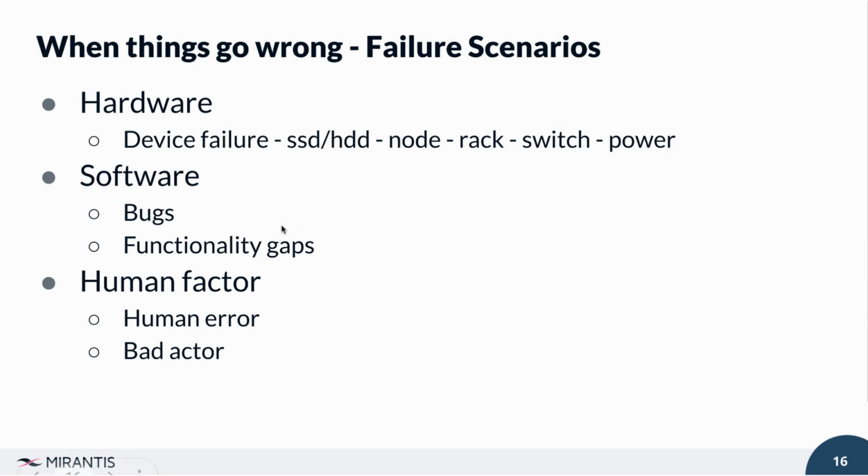What else? Software: we have bugs, functionality gaps, for instance something that crashes your storage subsystem or components of your storage subsystem. And then you have the human factor, which is either human error, somebody erasing something they should not have erased, which we have also seen, and bad actors, of course, both inside your company and outside the company.